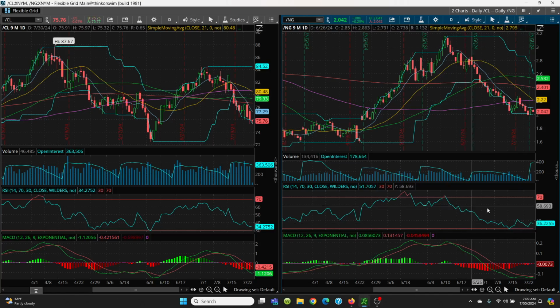Now the RSI, what I use the RSI for is I look for these divergences. This is just the relative strength there. See, when you have this high, like we had here, then we have an even higher high and a lower high, that's negative divergence. But what we have going on here now is positive divergence. So we have this low here. We had a low, we have an even lower low, but we have a higher low.